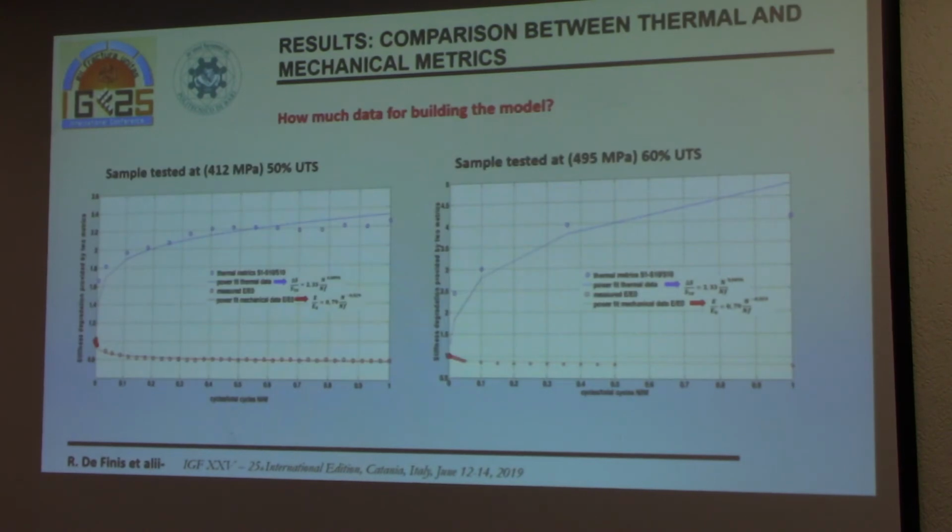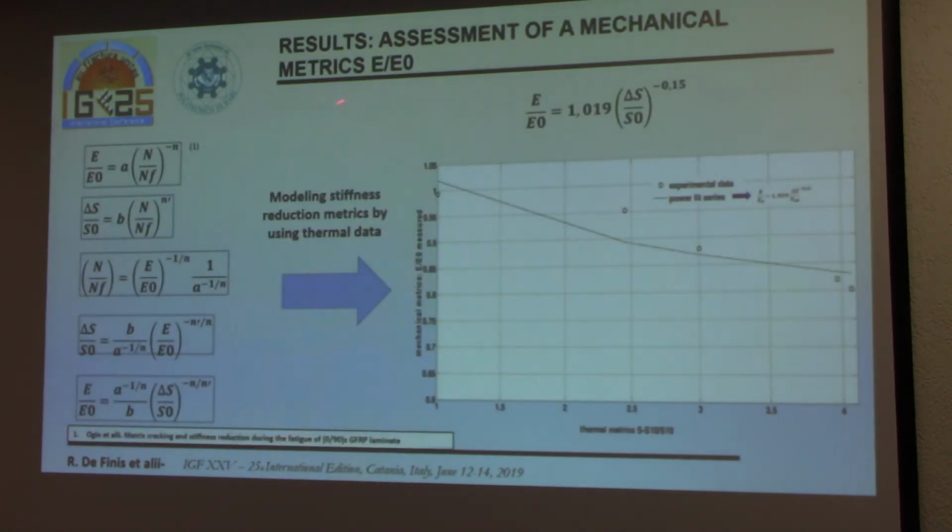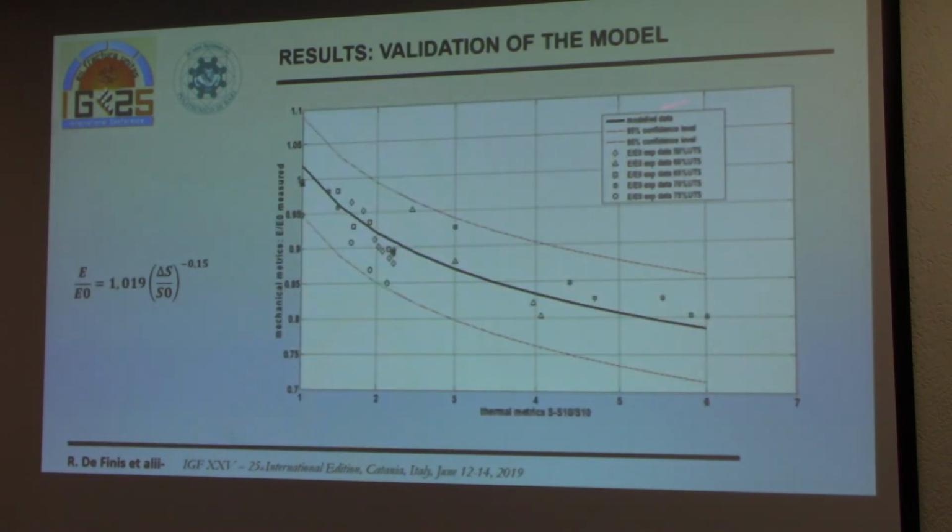But by representing together this behavior in terms of absolute value of the thermal parameter, it is possible to see they can be represented by a power law. In fact, by manipulating the model which was present in literature, it's possible to see that thermal metric and stiffness degradation are related by a power law, whose coefficient can be assessed experimentally. In fact, we use the sample at higher stress to model the data, and we apply this model to all the other stress levels.